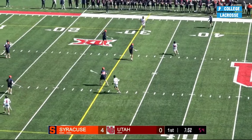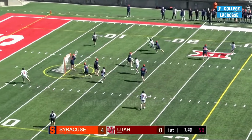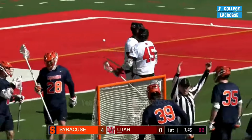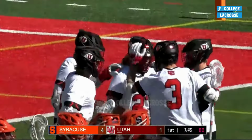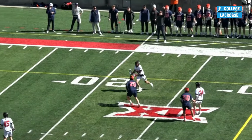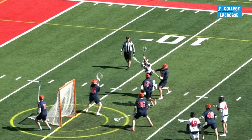Here's rolled. Nice burst there, looking in the goal. Hey, how about that? Cade Faulkner starting outside, and I didn't know if he was going to try to dish that off, but found himself in front of the goal, and Utah on the board. And again, Cade Faulkner finds himself open in the middle of the goal and does the rest. It's been beautiful to see what he's been able to do off the dodge so far this year. Gets a little bit of a step.